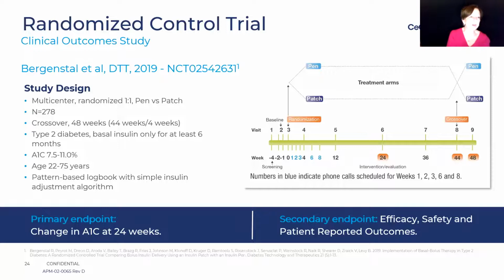Okay, so here is the randomized controlled trial. What we did in this study is a multi-center randomized study, 1-to-1, pen versus patch, with an N of 275 patients. It was a crossover study, so everybody did get to at least try the patch at the time of the study. So 44 weeks either randomized to pen or 44 weeks randomized to patch. And then they crossed over, and for 4 weeks, the patients got to try the opposite of what they were randomized to. This was a type 2 study. Patients had basal insulin only for at least 6 months, A1C 7.5 to 11%.